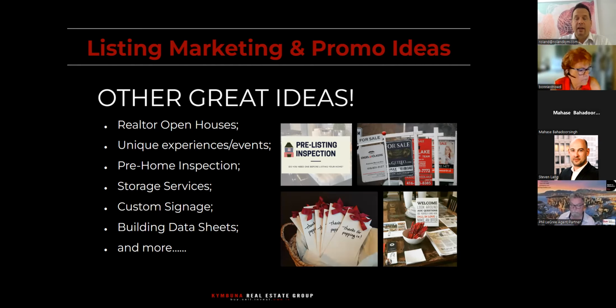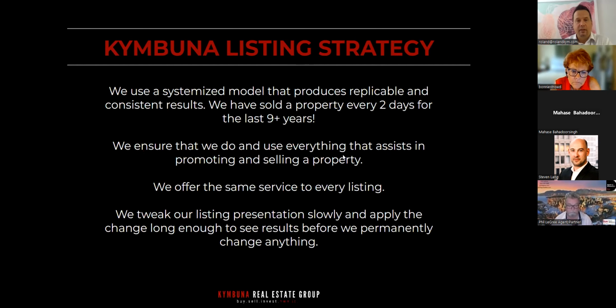Some realtors provide and invest into a pre-home inspection, where they bring in a neutral inspector that inspects the property, and that report is available to all the prospective buyers afterwards. There's obviously a cost to all these items, and each realtor is figuring out what they're willing to invest into. Some realtors offer storage services, where if the dates don't connect, they will get all the items packed up and put into storage, and that's part of the listing investment that the seller is making. Some realtors do custom signage, building sheets, and displays.